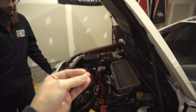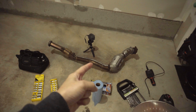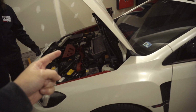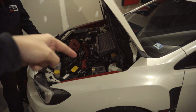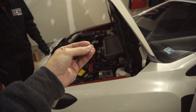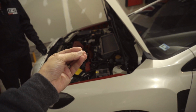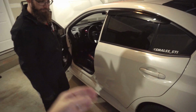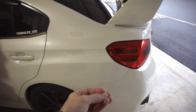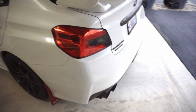So what I did is I actually brought my stock downpipe, and we're going to take his out and replace it, and see if we can see anything that tells us that it's clogged up. His exhaust is an R400 catback, right? Yep. So it's supposed to make loud sound, but it doesn't. So he's going to start it up right now so I can show you what I mean.